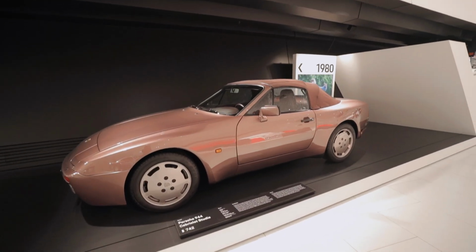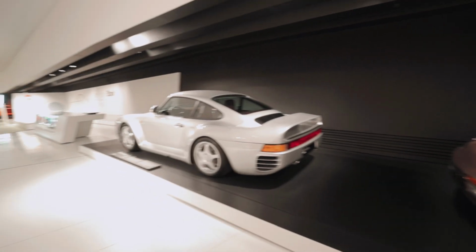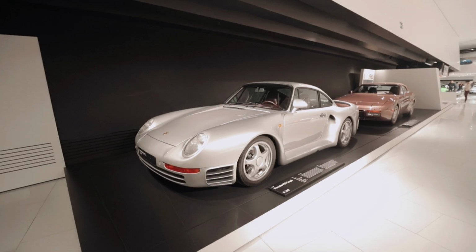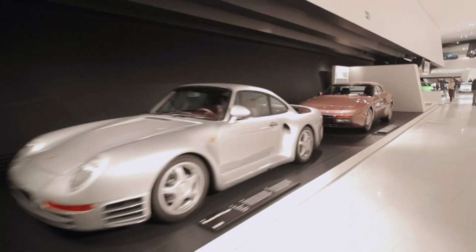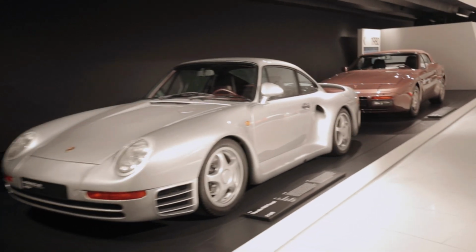Oof, wow. Oh my gosh. Where do I even start? I don't know, guys. Which one are you taking? All right, I'll take the 959 Coupe. You guys can have the other guy back there.